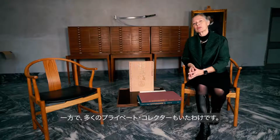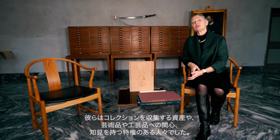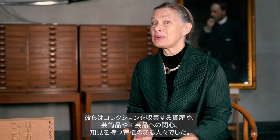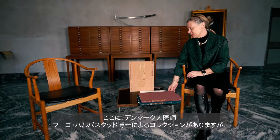But then at the same time, there were a lot of private collectors privileged when it came to economic means or when it came to interest and knowledge about fine arts and applied art. So there was this kind of mutual interest from private collectors and from museums directed in the Japanomania wake. So here we have the fine collection from Hugo von Halberstadt, who was the Danish medical doctor.